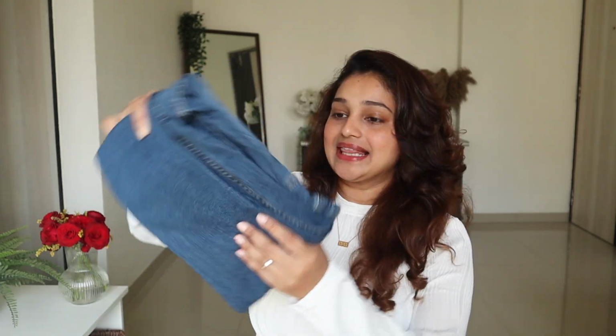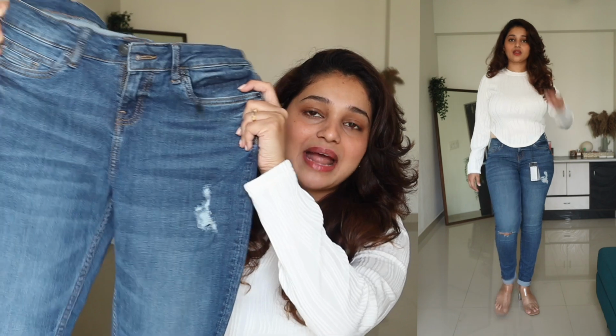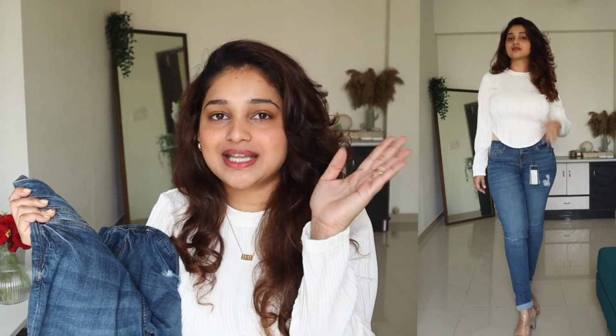And lastly, I've picked up a skinny jeans by Vera Moda, and this is how it looks like. I know अभी skinny jeans ज़्यादा कोई पहनता नहीं है, but I feel like you always need at least one good skinny jeans in your wardrobe, and that's why I grabbed this, because जितने भी पहले मेरे पास skinny jeans थे, अभी वो मुझे fit होते नहीं, so I wanted something that will actually fit me.